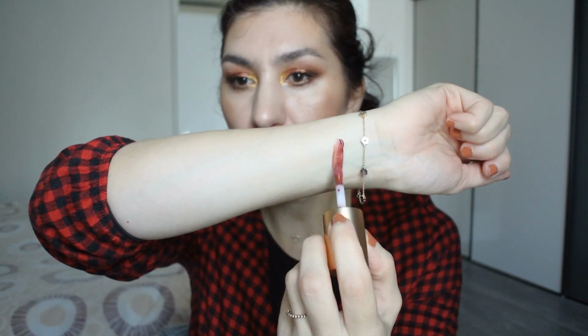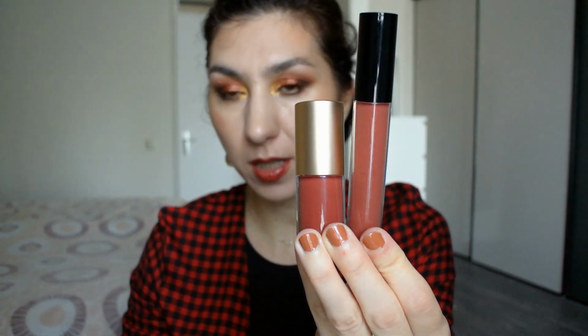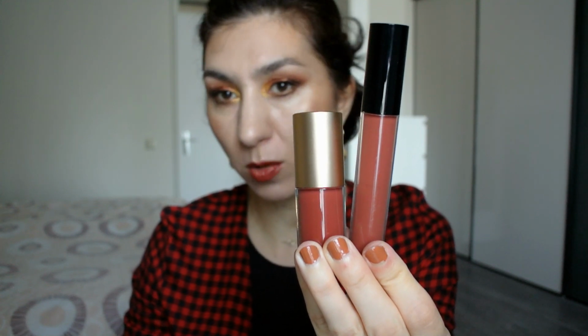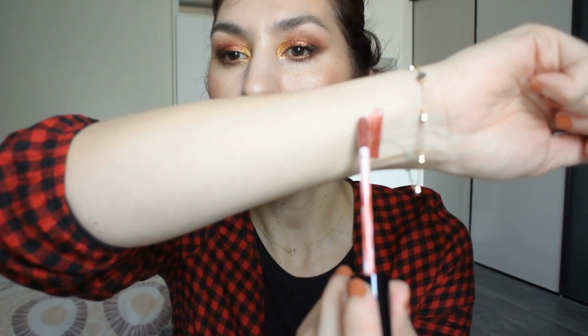So the first thing I'm going to do is swatch the Cinnabar lip gloss on my arm. Here you have a swatch for the Cinnabar lip gloss, and right next to that I wanted to try this lip gloss from Pat McGrath Labs. This is the shade Flash 6. Now if you just look at them in the packaging, you can already tell that the one from Lisa has much stronger red tones, whereas the one from Pat has slightly more pink tones because of that coppery bronze. But I wanted to swatch them side by side just to see.